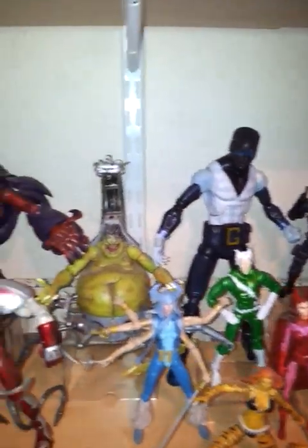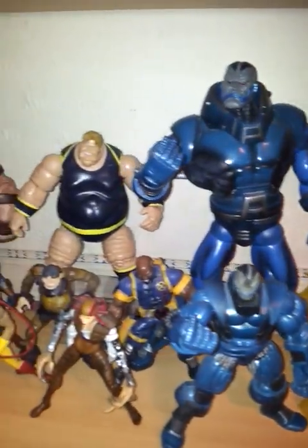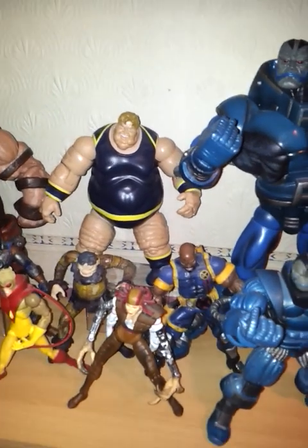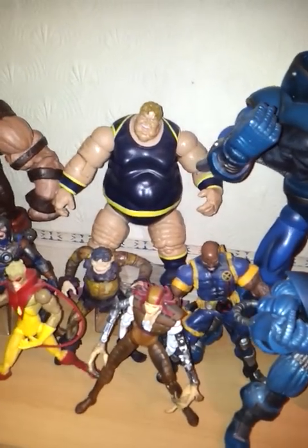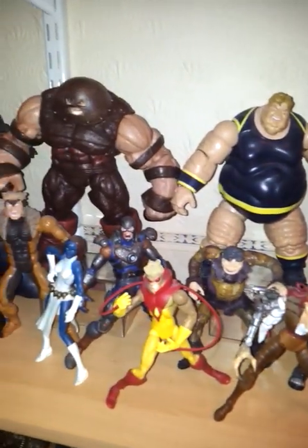Right, now moving into X-Men villain territory. I am classing Bishop as an X-Men villain. After all that stuff trying to kill a baby, there's no coming back from that.